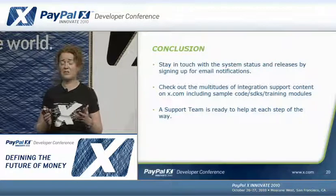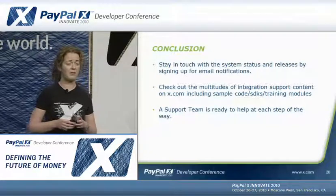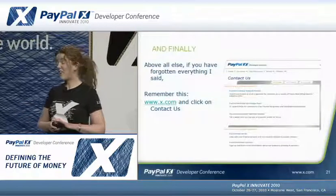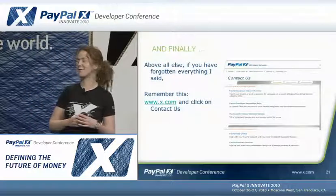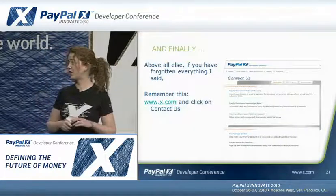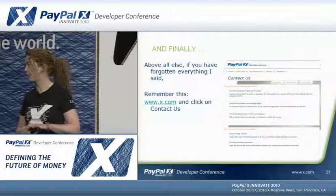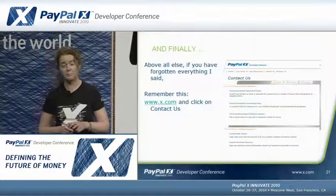And then thirdly, use the support teams. We're here to help and support your integration. So we talked about the 3 support teams that are available: business support, developer technical services, and merchant technical services, and we're here to support you and only too happy to. So finally, the last URL you need to remember is x.com, and it shouldn't be a hard one to remember. So anytime you have any technical questions, please go to x.com, click on Contact Us, and there you can see all the various ways of contacting the technical support teams. Click on Technical Support, and from there you can log your ticket, you can start your chat, you can contact us directly. And please do.